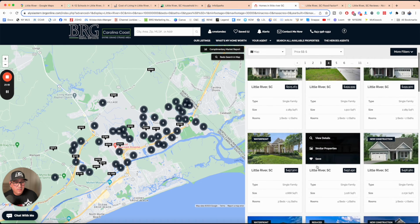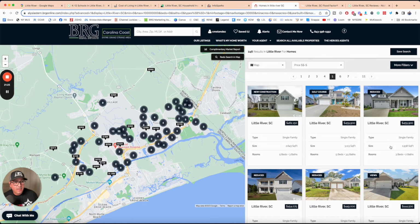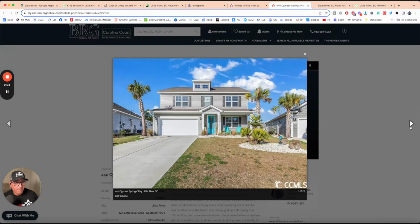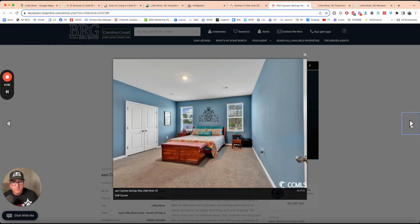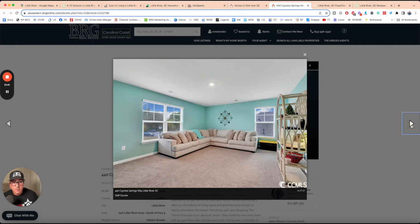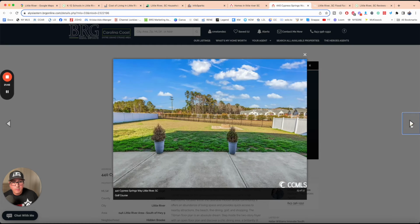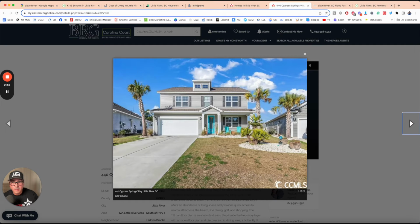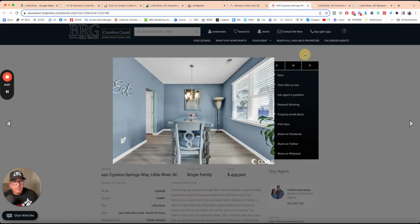If we look at, let's check out what's in the $300,000 range. Actually, let's look at one more in the mid 400s. Let's take a look at this one here. This is in the mid 400s. Again, this is a resale. If you need to move quick and you can't wait for a home to be built, you can always buy a resale. This is in the Hidden Brook section. So you can buy something like that.